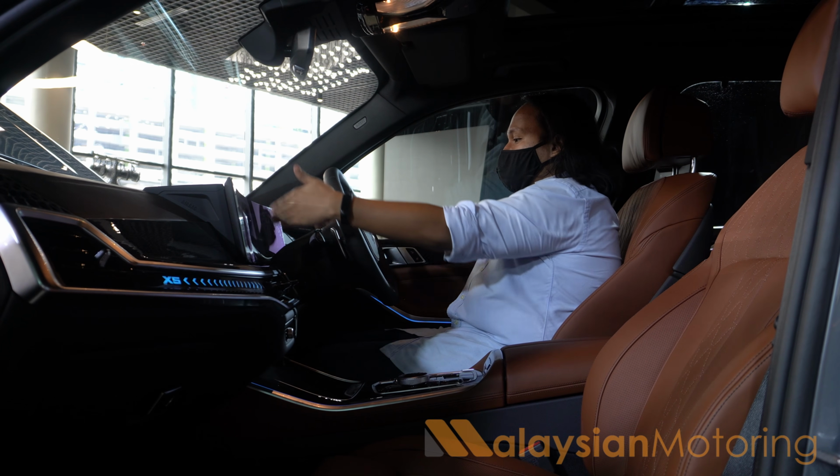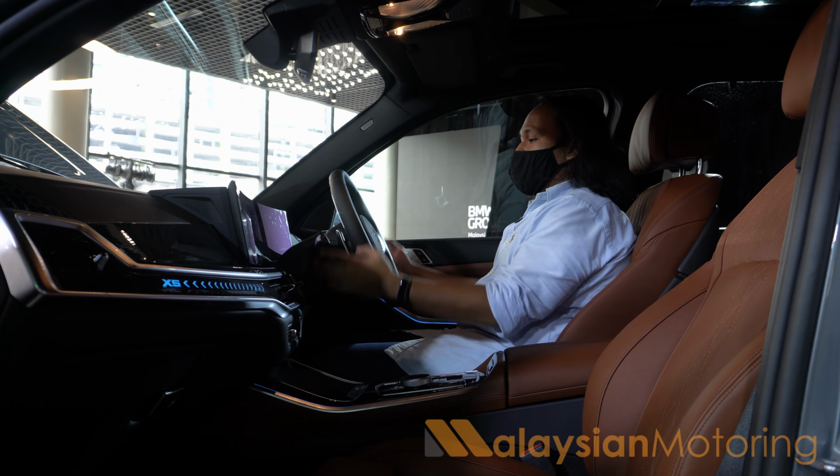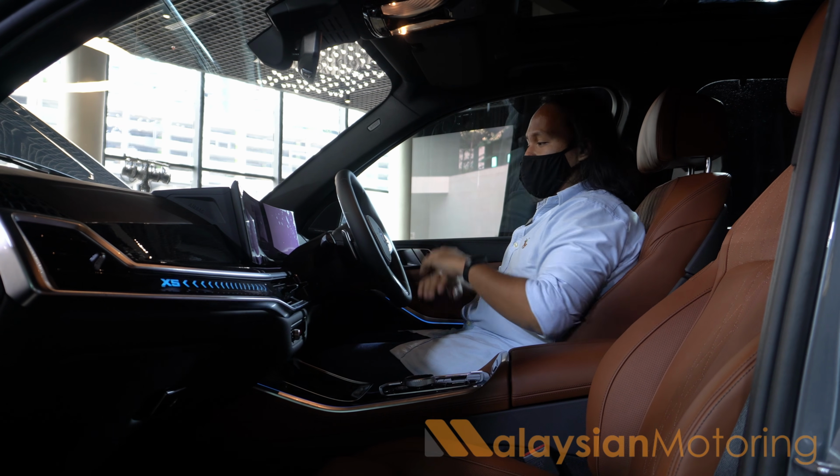The same goes for this instrument cluster, which we have given a lot of grief for because of the design and kind of the way the information is all displayed.